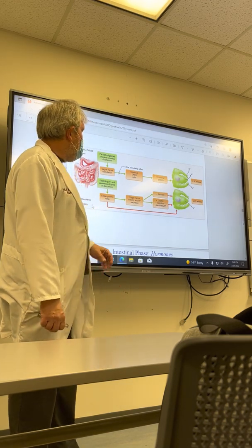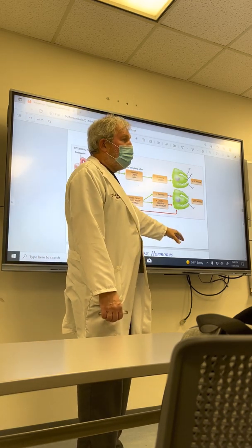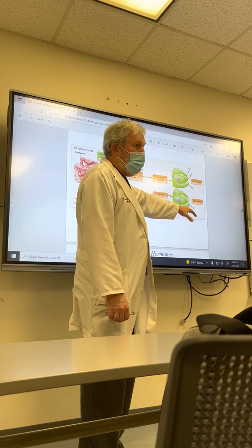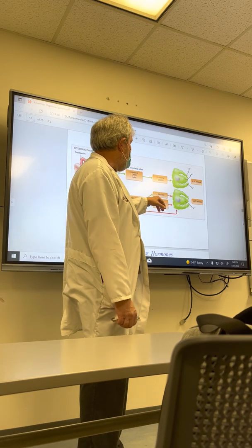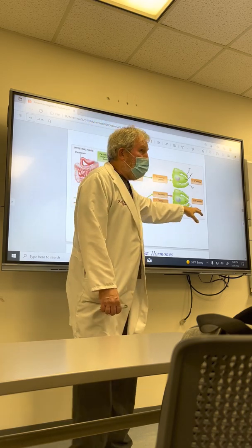So both of those things, secretin and gastrin, for example, tend to slow down stomach things, slow down stomach acid production, especially the secretin. Secretin going up means you've got too much acid, right? A lot of acid. You're going to slow down the acid production.